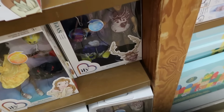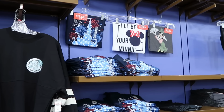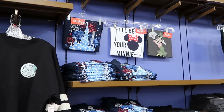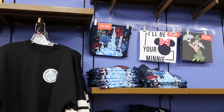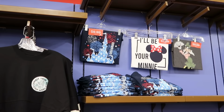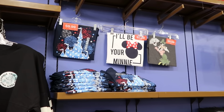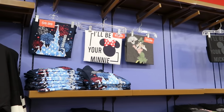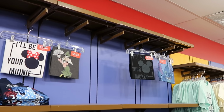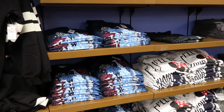Down here in the bottom section, it looks like they do still have Sven as well for $13. This back wall section has a good little section of different graphic t-shirts that were $25 each when you buy two at Walt Disney World. But they have a Cinderella Castle with the fireworks with the red, white, and blue design. That one is $10. They have I'll Be Your Minnie. They used to have an I'll Be Your Mickey design as well. That one is $8. Clarabelle Cow. Okay, so there's the I'll Be Your Mickey design on the opposite side for $8. And they have Stitch in front of Cinderella Castle. But they have all of those graphic shirts right underneath so you can ask for your size.